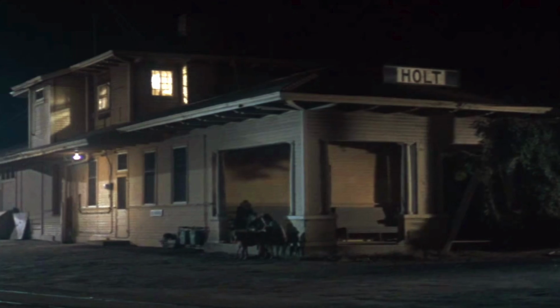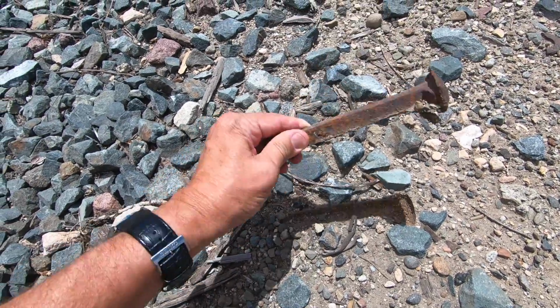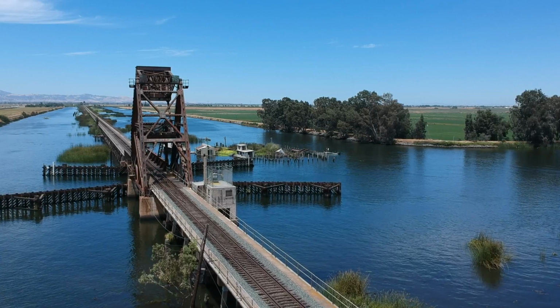It's a night scene, but in the film you can see that on the station it says Holt. I believe I remember them sitting on the steps while they were doing a search for Paul Newman. Unfortunately, the building's gone. The concrete is still here. Pieces of railroad all around. Here's a railroad spike right here. There's the tracks. That way's to Stockton. This way to the west would lead us to the trestle where Paul Newman runs across and jumps into the water.